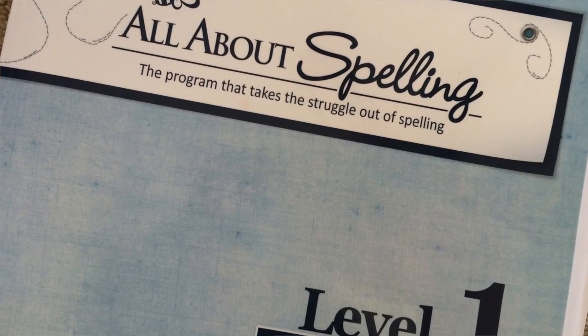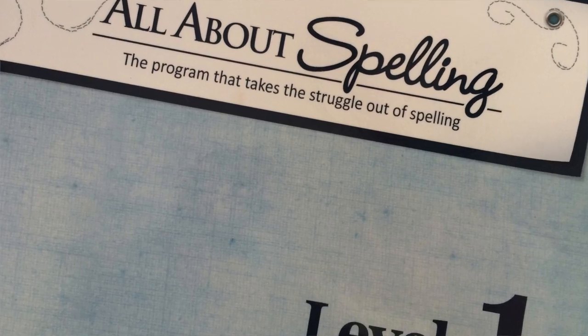My youngest son for kindergarten is going to be doing the All About Spelling program. This program is also really excellent. It's perfect for his age and for what he is able to do, because they actually have really fun letter tiles, which I'll show you.